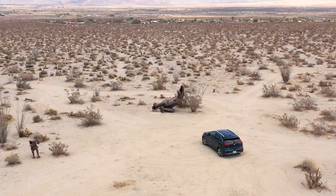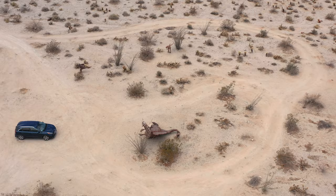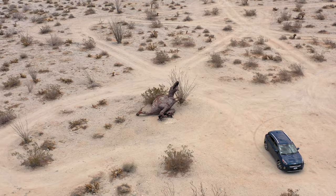So we keep going towards our friends. I don't know if you can see them in the back. The weather is extremely hot, like 110 degrees, so bring a lot of water if you come here in the summer. You don't need a four-wheel drive if you're concerned about the terrain. It's totally fine. My Kia is doing great here, so you don't need that.